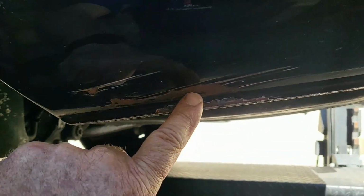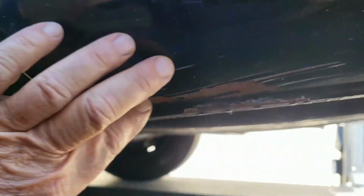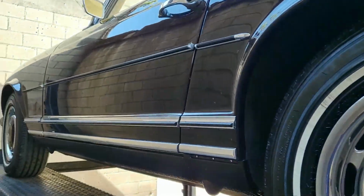We've got a scrape under here. It's got a little surface rust on it, but it's not rot. It's just got scraped, so that could get addressed. But other than that, it's gorgeous. It's super, super straight.